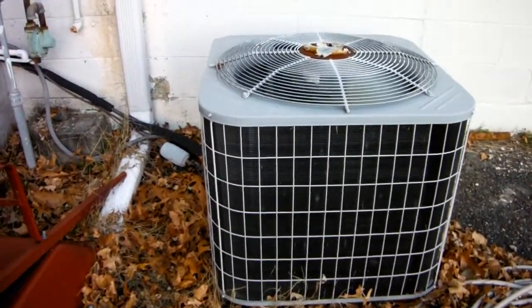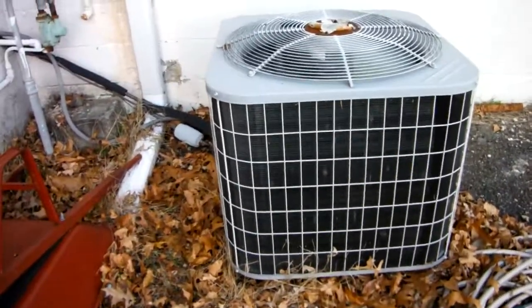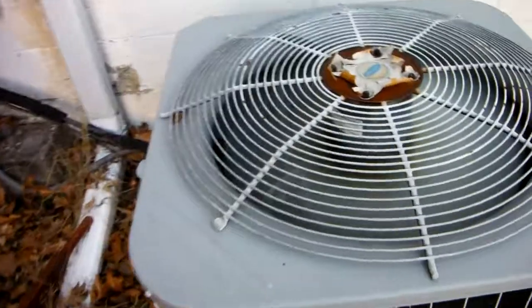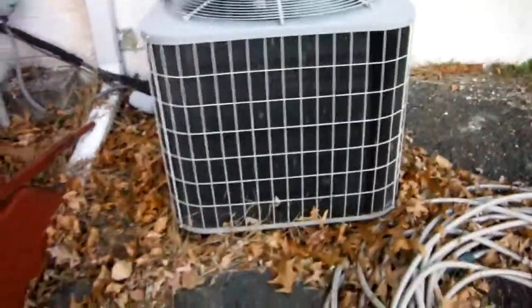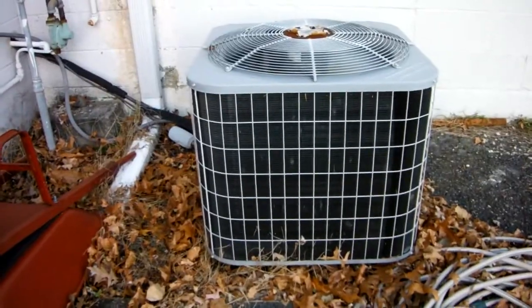And I am not expecting to get a defrost cycle. It's cold out, but not that cold, and if it does go into defrost, it's probably going to be a dry defrost. And you can see in there, the suction line is frosted over. But yeah, it's probably in the low 40s right now with a wind chill that makes it feel a little bit colder.